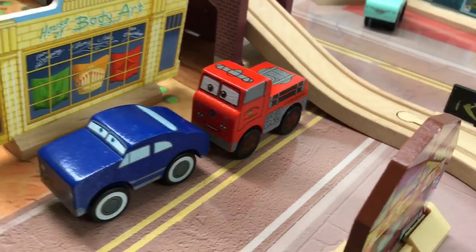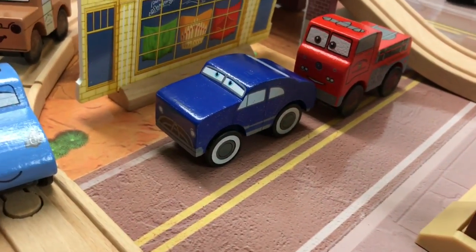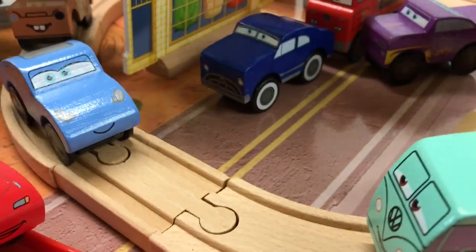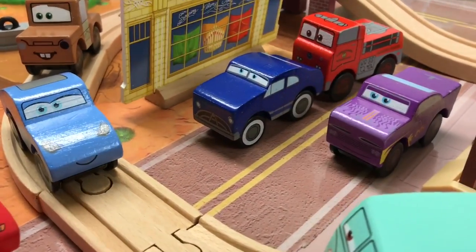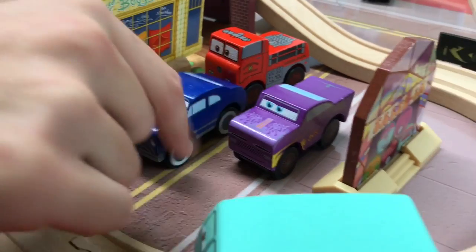Wait, isn't this Ramone? Oh, wait a minute. You're right. That's the guy that goes. Oh, so this is why I got you here. This is Ramone. There's more to racing than there is. These squares look. Yeah, Ramone's got all this. His name should be on here inside. Oh, I guess I don't have it.